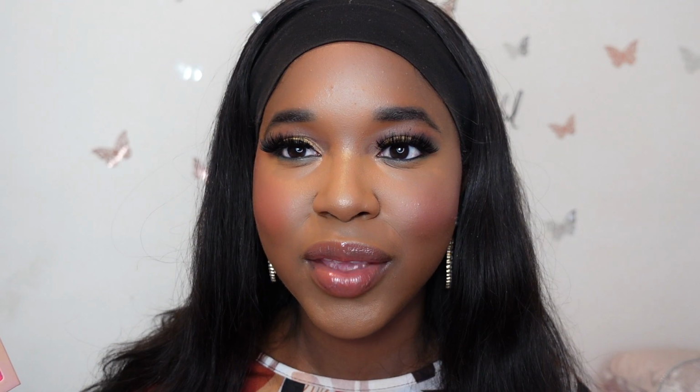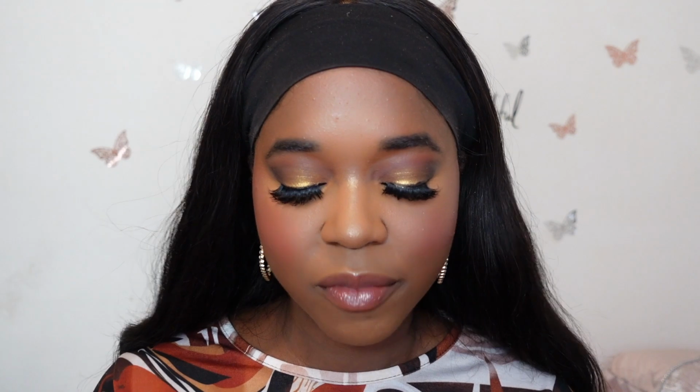This side is also nice, but I think I need to see it on a different look, because right now I'm leaning towards that reddy shade, but it's cute nonetheless. So that was my first impression on this palette. I am very impressed with the shades that have been put in here.